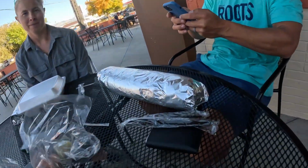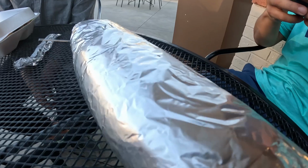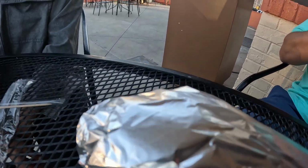I want to say 12 and a half, 14, I would say that's almost 24 inches. Almost a 2 foot long burrito. No problem. For one man, I'll do it. Man versus food.